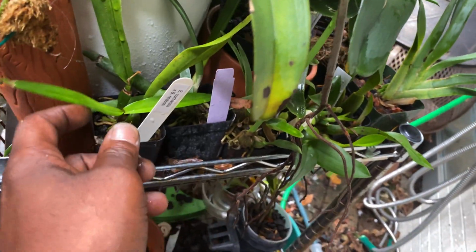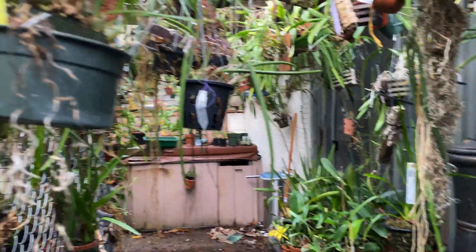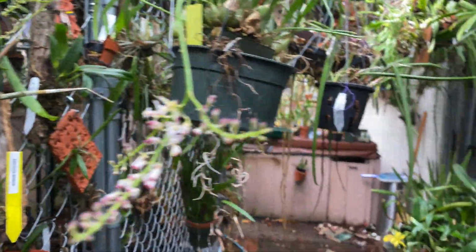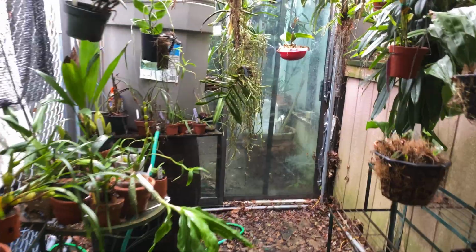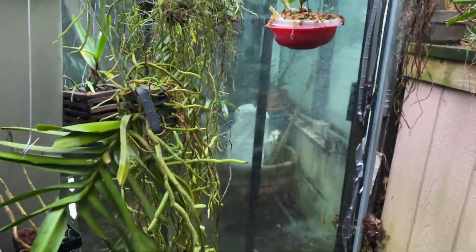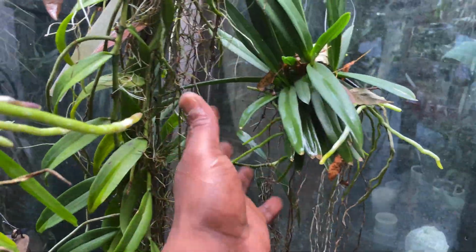I gotta really get concentrated and motivated on getting these plants, the majority of them, in the greenhouse. I have to, and I have to plan on it. I can't just do it. So today I am really gonna take the steps to make sure that that takes place, because like I said, it's crunch time, and I really have to get all of these vandaceous types warm growing.